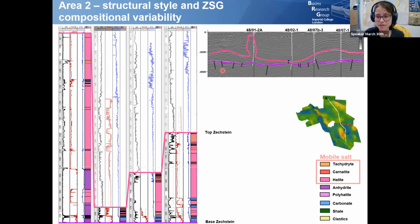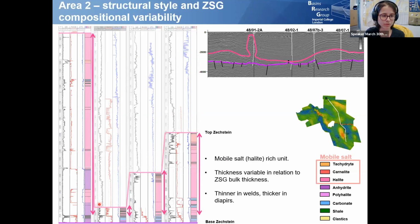Now let's see a well section along that same seismic section I just showed in the previous slide. So note there's a well crossing close to a primary weld, and 1 well crossing a salt diapir, and 2 wells crossing a salt pillow. So from the interpretation of those wells, we note that the middle and upper portion of the Zexin interval is rich in halite and other mobile salt, such as carnallite and tachydrite. And the thickness of this mobile salt dominated unit is variable and directly correlated to the Zechstein gross thickness, which is this upper unit is thicker in diapirs and thinner in welds.